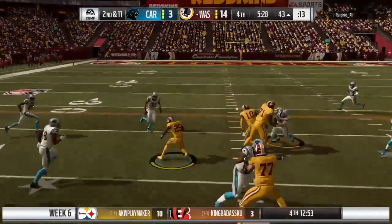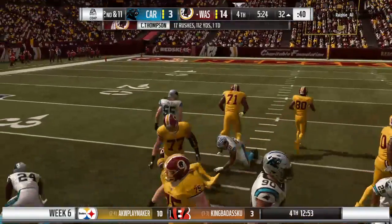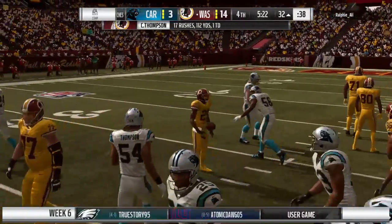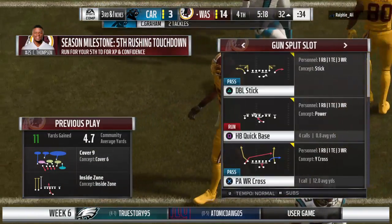They'll run it now out of the gun. And he gets it down to the 32. He'll wind up getting 11 on that one. And that's going to make it 3rd down and less than a yard.